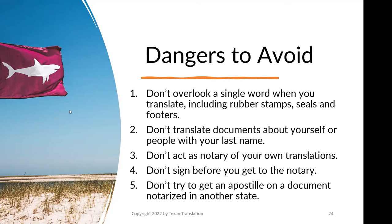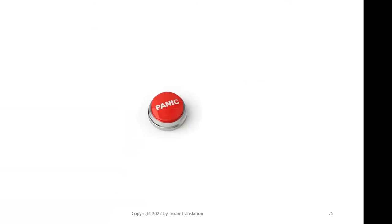If you're dealing with people in different states or states other than the one you're in, things may need to be sent other places to get notarizations or apostilles on them. And this is your panic button. If you are asked to do something and you panic and don't know how to do it, or you get halfway through and you're like, crap, I bit off more than I can chew, let us know. We're happy to help out.